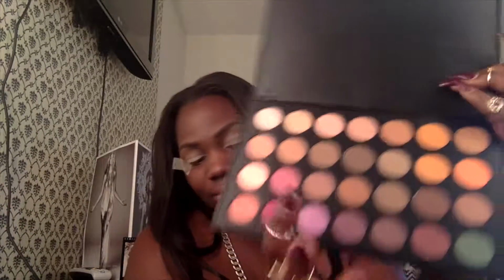I was so confused. Like, I really didn't know what look to create, but my brain just started working magically and I came up with a beautiful look. So to start off, I'm going to be using that brown shade in my crease. A bit more, I'm bringing it a little bit down onto my lid, but it's still in my crease, but a little on my lid as well.